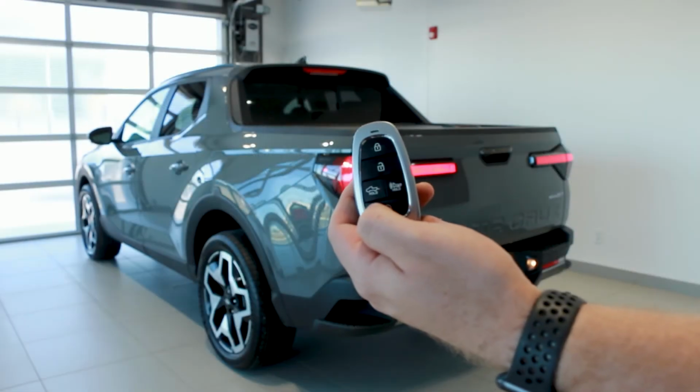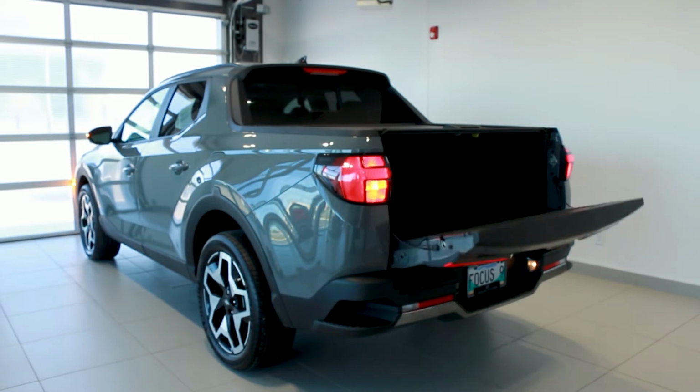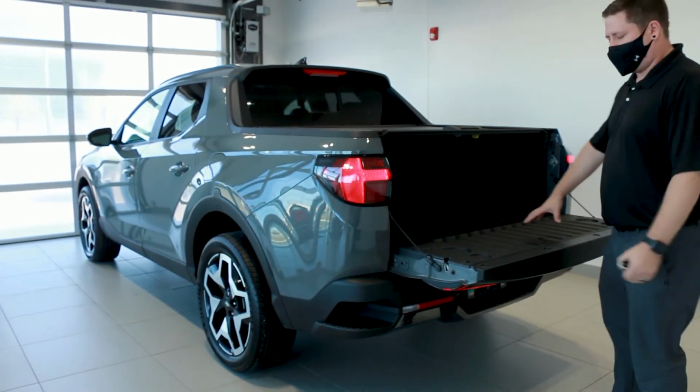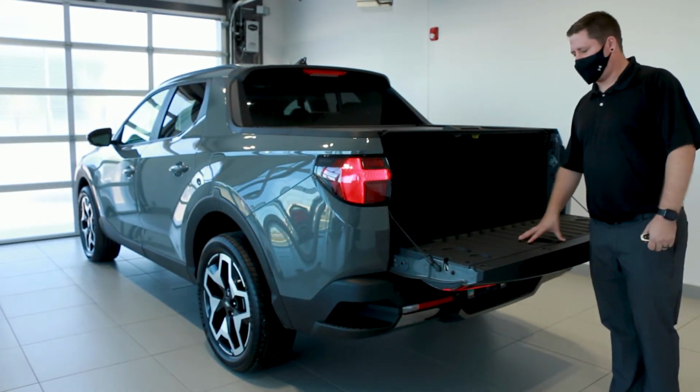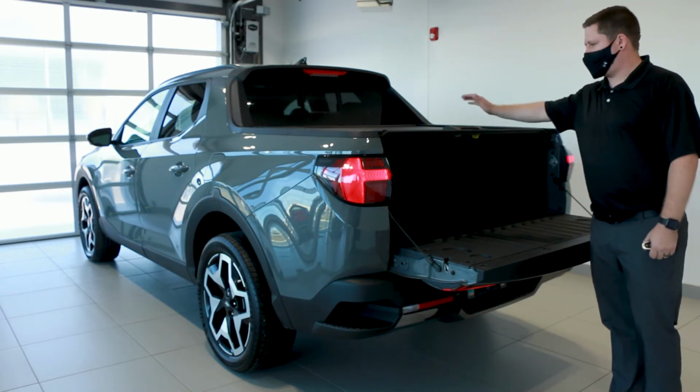Now let's focus on the rear of the vehicle. Let's open up the tailgate. As you can see, it does have a hydraulic lowering system that helps in soft opening when releasing the tailgate and it does not fall hard.